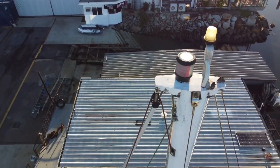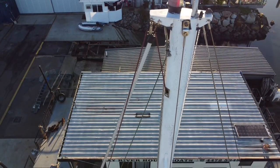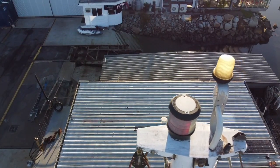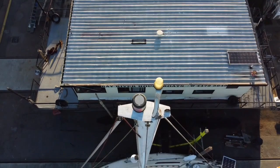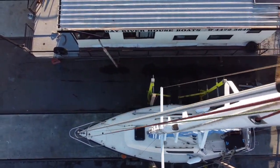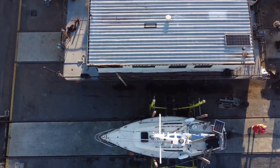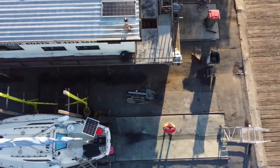This is the shot that I was looking for. Looking down on top of the masthead, I can see there that there's a fitting for the Windex, which I utilised later on. There's also a fitting there for a wind measuring device. I forgot what they're called, but like the B&G wind transducer, or the Raymarine ones, the Garmin, they all sort of use similar fittings. And looking down there on the yacht as it's on the hard, and that's me there operating the drone.